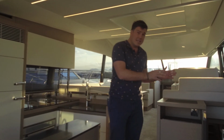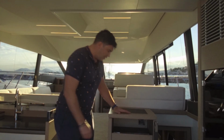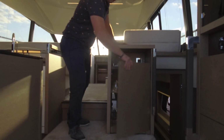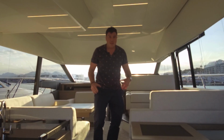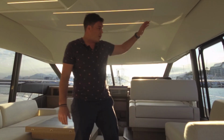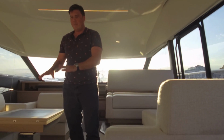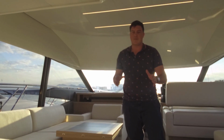Separate access down to the master cabin, a familiar Prestige trademark, more of that later. You have a bit of dedicated storage here for some of your glassware. Bit of a step up here in midships, but that does mean that when you're up here, you really get the benefit of these huge windows. They go right down to deck level, and when you're sat down in the seats, they are quite low backs, long bases, a little bit uncomfortable, but you have got a fantastic view out from here.